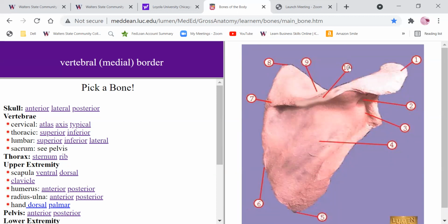Number 10 is the spine of the scapula. So the first thing I showed you when we went over this the first time in lab, I had everybody reach behind their back and rub the spine of their scapula. Everybody can find it. So there's the spine. The area above the spine is called the supraspinous fossa. The flat area above the spine, right there, supraspinous fossa. And that means this flat area below the spine is the infraspinous fossa, because we use infra for below and supra for above. Here we see the acromion again.